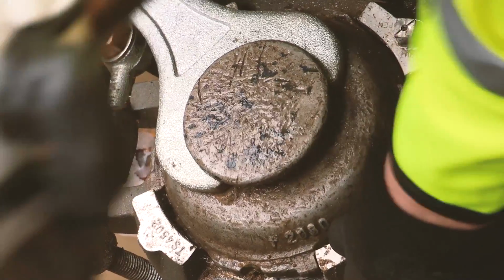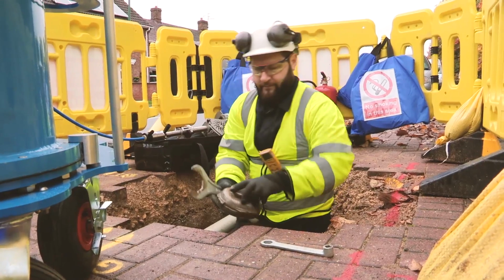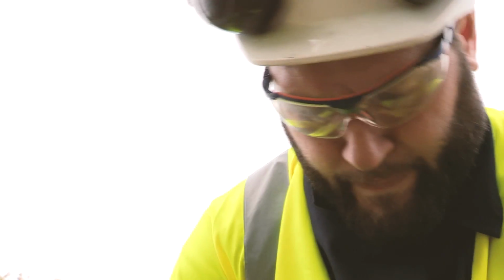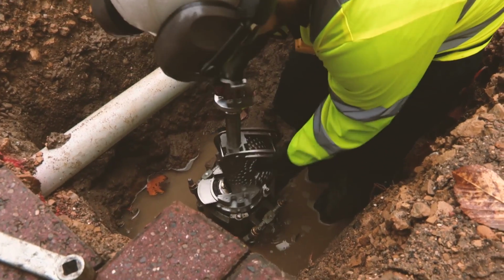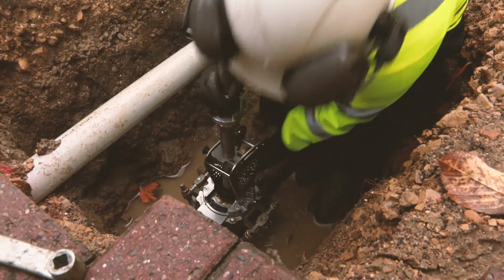The current method of water extraction is costly and disruptive to the members of the public. We have to dig numerous excavations in different locations, insert a camera down, find the point of water, dig a separate excavation to remove the water. We then have to repeat the process over and over again until we've removed all bodies of water from the gas pipe.